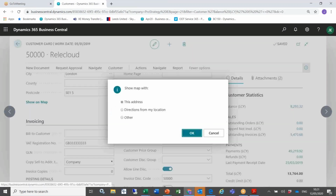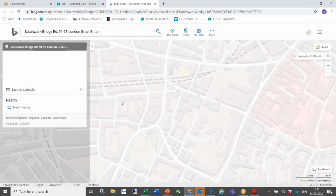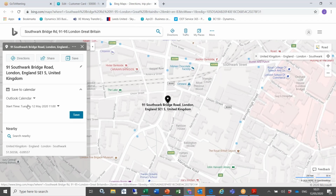Other nice features: show on map. If I click OK on this address, it's going off and finding the particular address and bringing me to a map. By default, it's going to Bing. We can set it up to go to Google, and there's the ability then to set up in my Outlook calendar. So look, you're really optimizing your full range of Microsoft applications here.